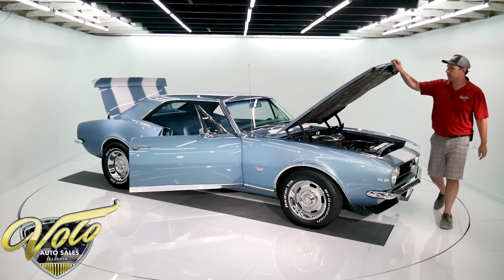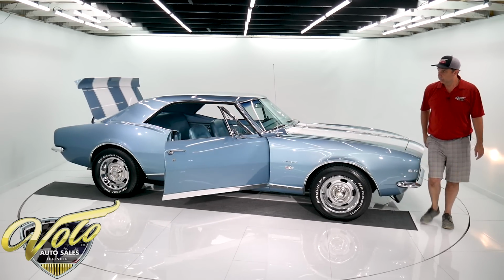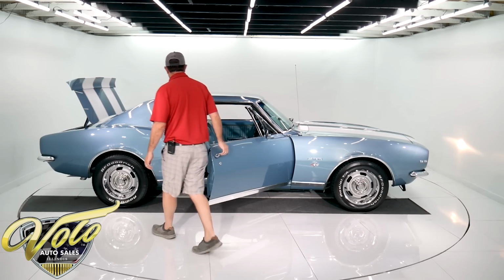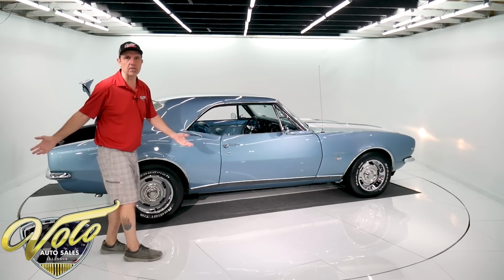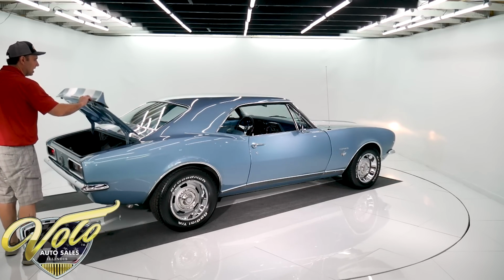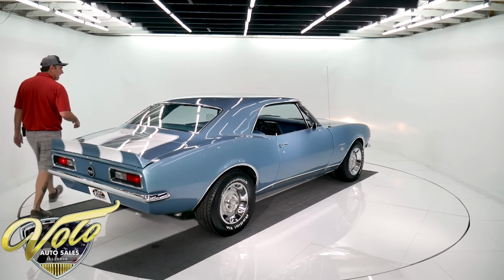The cars I've gotten from this gentleman in the past have always been just right. He builds them for himself. It's not a flipper. Everything fits nice, looks nice. There's nothing you need to do to this car, not a thing. Turnkey, ready to drive, ready to go to a car show. Whatever you want it for, it's ready to go right now.